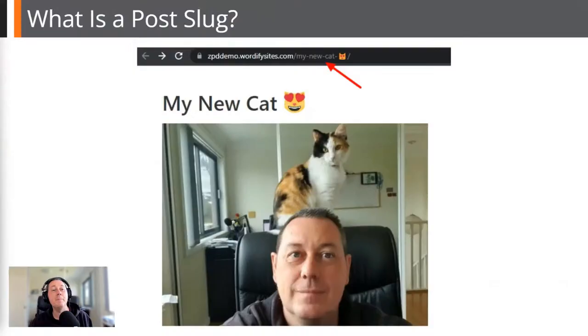Okay, so what is a post slug anyway? Because some people who are new to WordPress might not be familiar with this particular term. Now, WordPress defines a post slug as the combination of words after the website domain name in the URL. So each post on a website should have a unique URL, and the slug at the very end of that URL is a kind of way to make that happen. So there's an example here on screen.